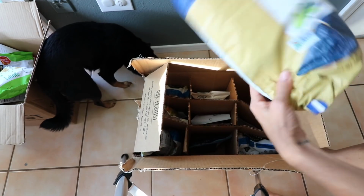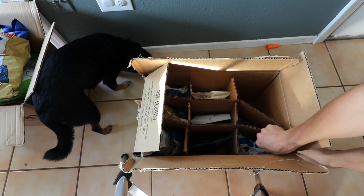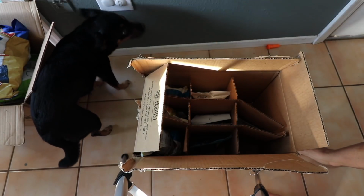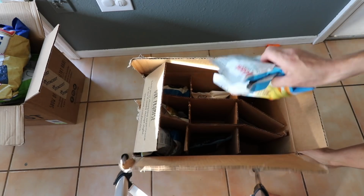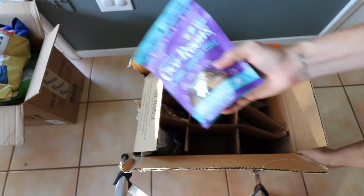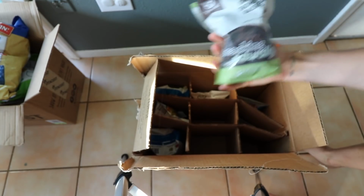So then I got these blue chips. We love these. We eat so many tortilla chips. Chickpea crisps. A lot of veggie straws. 2 packages of these because they're amazing. They literally taste like dessert for breakfast.